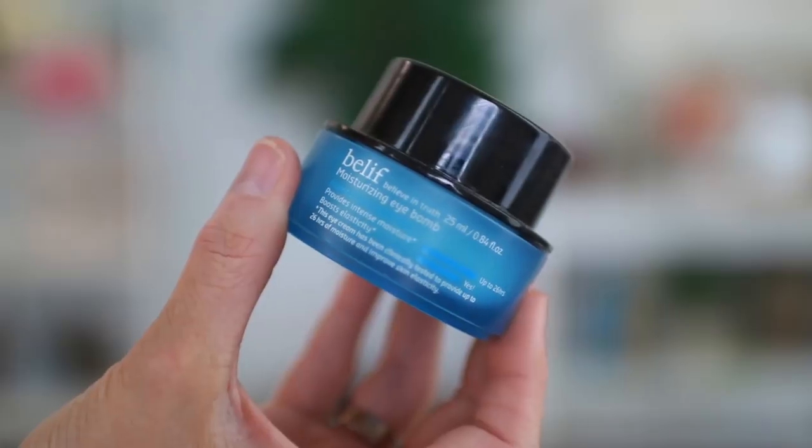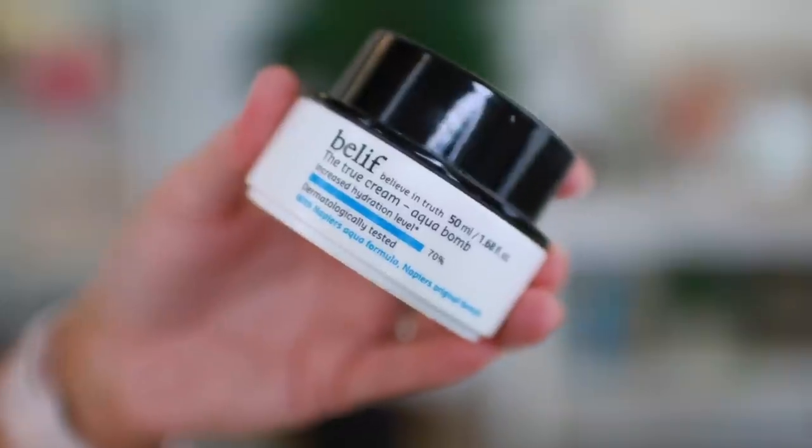I use the Moisturizing Eye Balm and then the True Cream Aqua Balm. Oh, you have it too. Yeah. But I've also used the gel version, I think. And I'm using just the True Cream Moisturizing balm right now. Yeah. But the gel is also a thing. I kind of like using the cream in winter and the gel more in the summer when I get greasier.